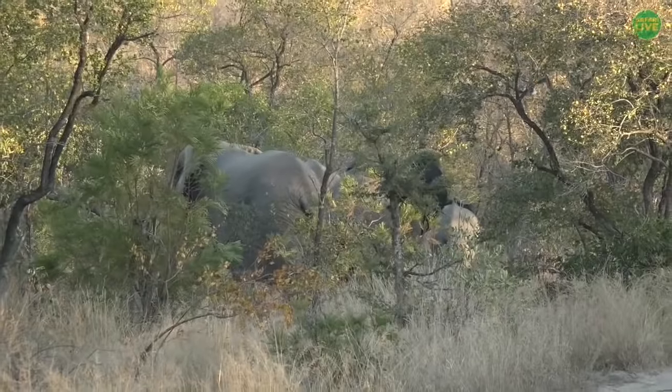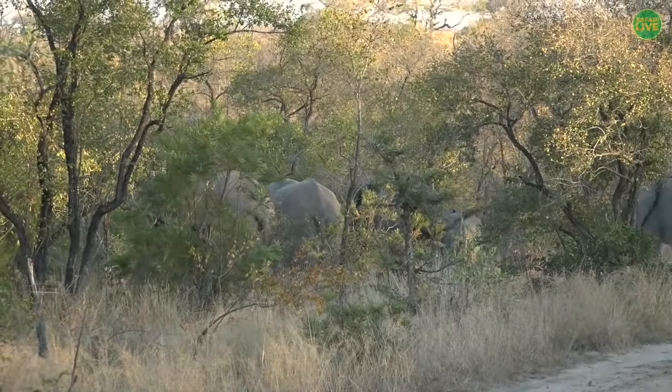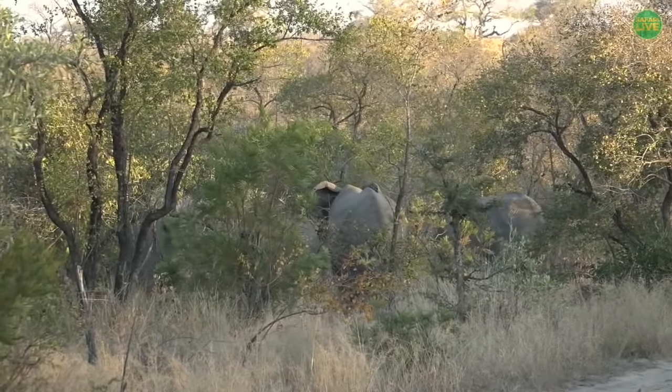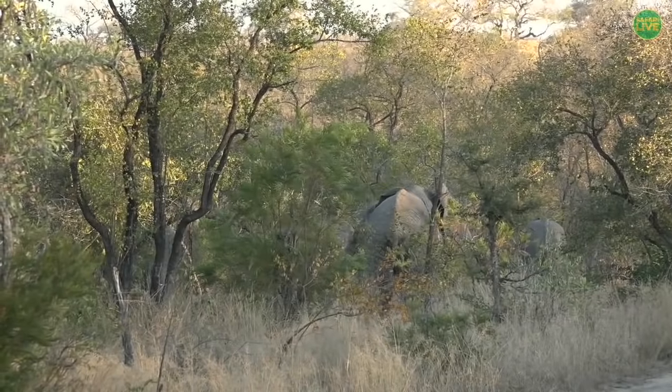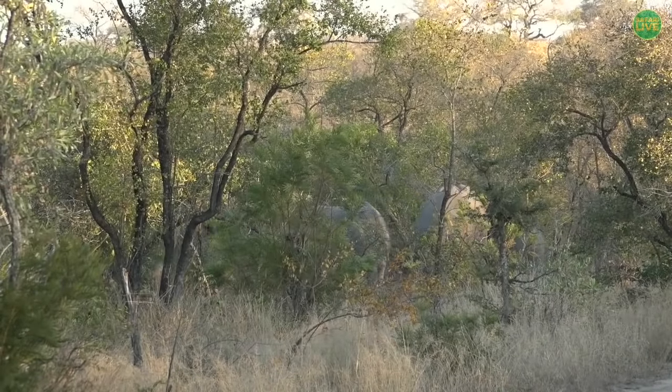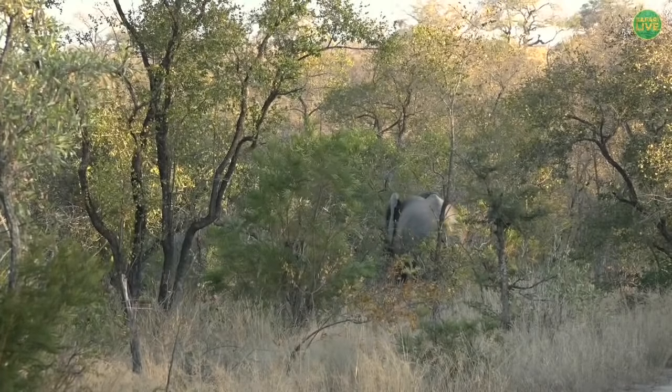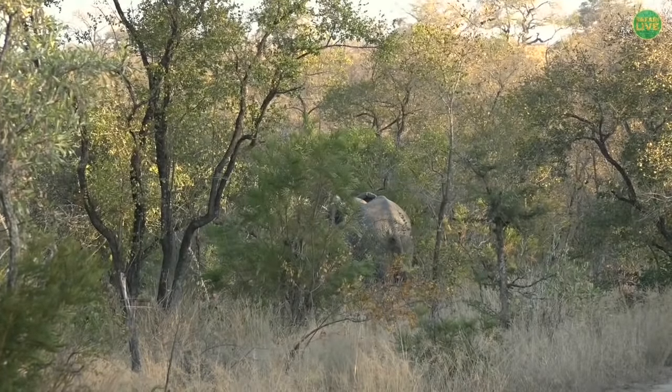One spends a lot of time around elephants, and so I try and be as respectful as possible to them, give them as much space as they need in order to be comfortable. So it's very important to pay attention to their behavior, make sure that as long as you're around, as long as they're still feeding and they're doing their own thing, then you're all right.